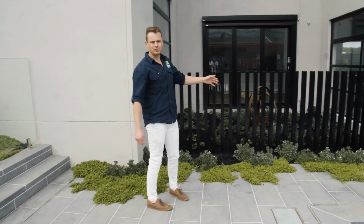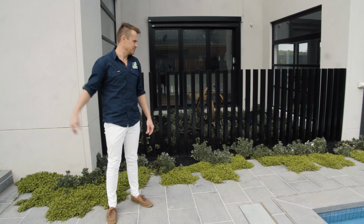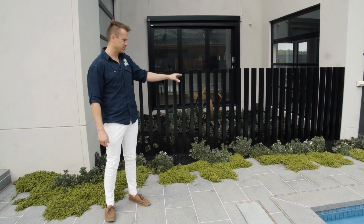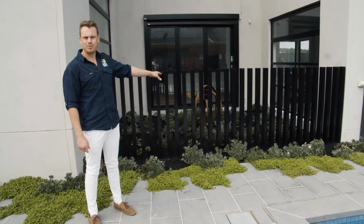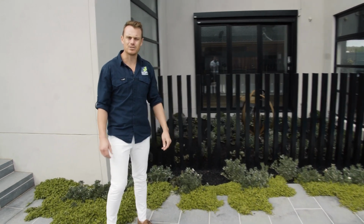These aluminium battens are a perfect alternative for glass pool fencing. You notice that glass pool fencing gets used a lot and it does look great, but it's always good to balance it out with something different. Now if these are installed right with the right gaps and in a sturdy foundation, then they can become pool compliant and, as I said, be a great alternative compared to glass pool fencing.